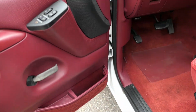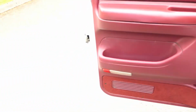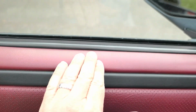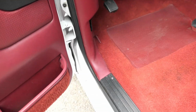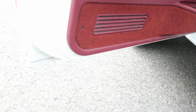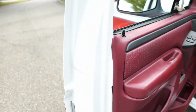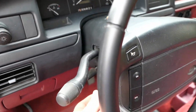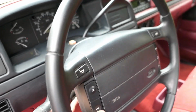Take you around here to the driver's side. The driver's side doesn't have any of those spots on the door panel. It's in really nice shape. Just a tad bit of wear, fading up here, but no cracks, chips. I don't think the door panels have ever been off. Tilt steering's nice and smooth.